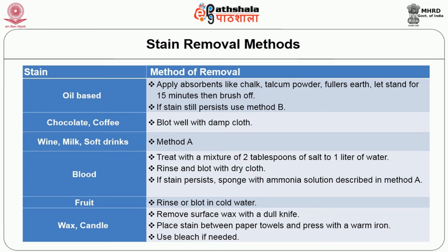For chocolate and coffee stains, blot well with a damp cloth. Wine, milk and soft stains can be removed using method A. For blood stains, treat them with a mixture of 2 tablespoons of salt to 1 liter of water. Rinse and blot with a dry cloth. If the stain persists, sponge with the ammonia solution described in method A. For fruits, rinse or blot in cold water.